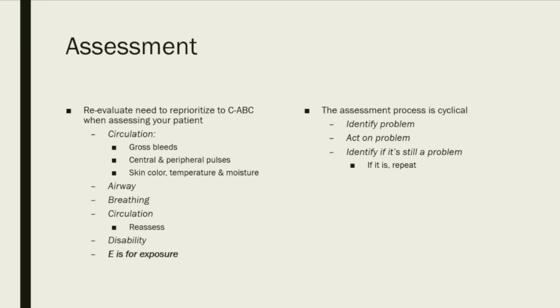Are they breathing too fast? Are they breathing too slow? What's their circulatory status look like? Do I have any gross bleeds? Do they not appear to be breathing and they're not talking to me and I might need to consider CPR? These are all things you want to think about. So if they're alert and talking to me and I don't see any gross bleeds, I can go ahead and do my airway, breathing, circulation in terms of my primary assessment.